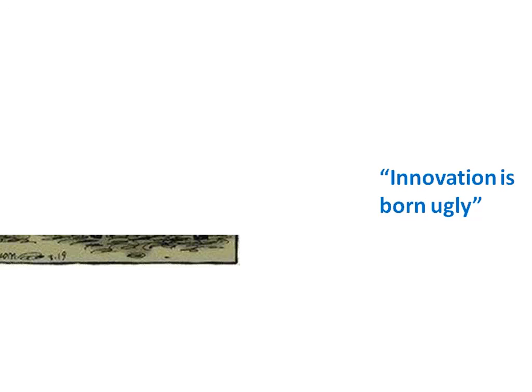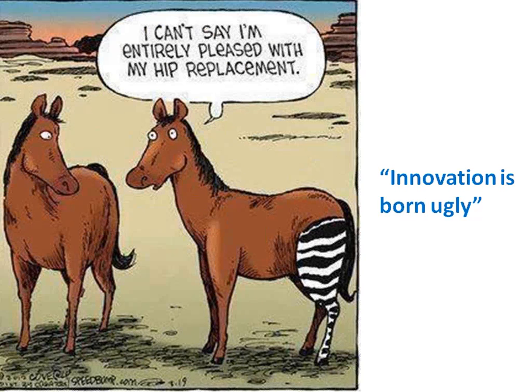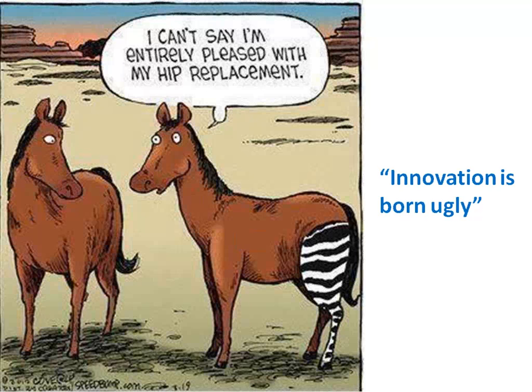So now most of the Intuitive Surgical robots, almost none of them are being used for bypass surgery. Almost all of them are used for minimally invasive prostate resections and hysterectomies. So innovation is often born ugly. And here's a cartoon that shows that. For those of you online, it says, I can't say I'm entirely pleased with my hip replacement.